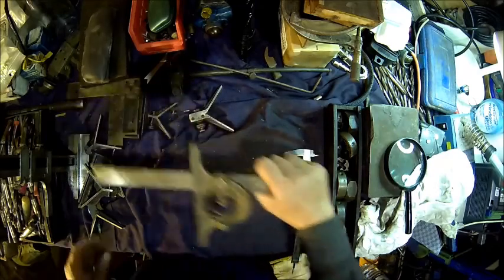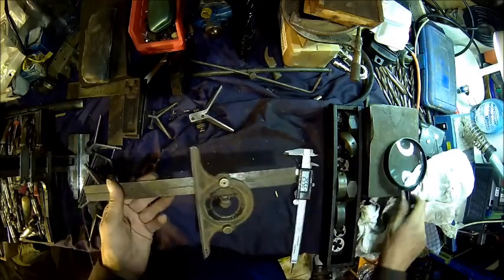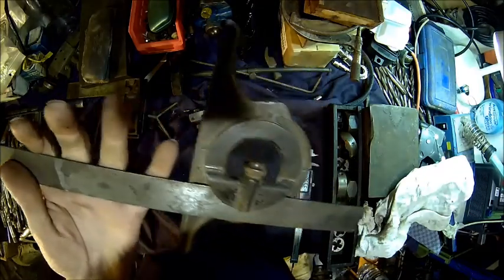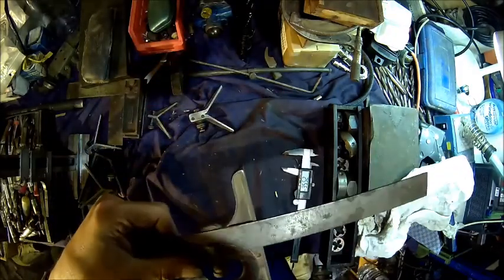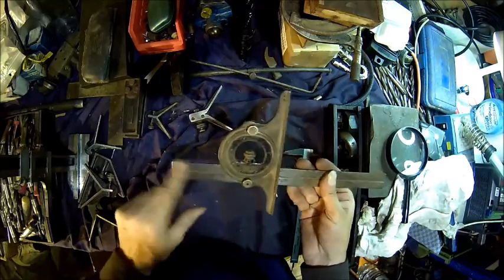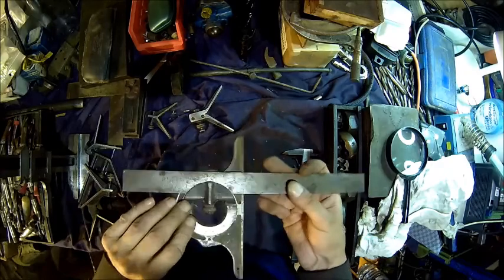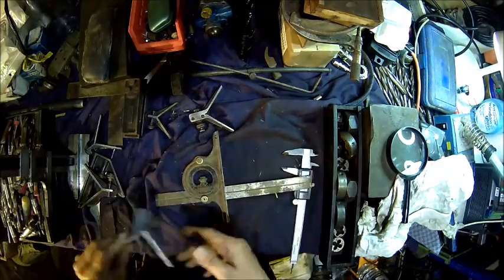Here we have, I think it's a Brown and Sharp, but it's in an extremely poor state. It says it here. Yeah, it's a Brown and Sharp, but the scale is heavily corroded, and this one as well. Shame.